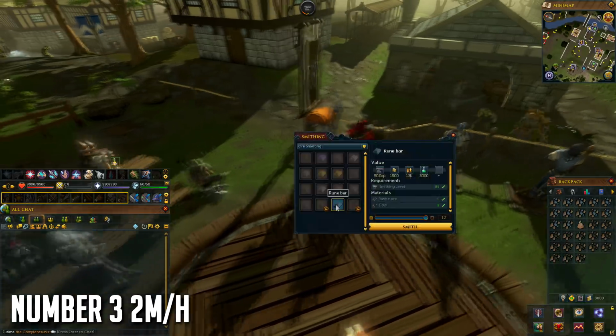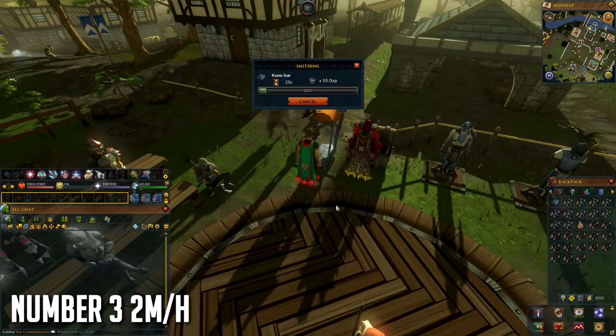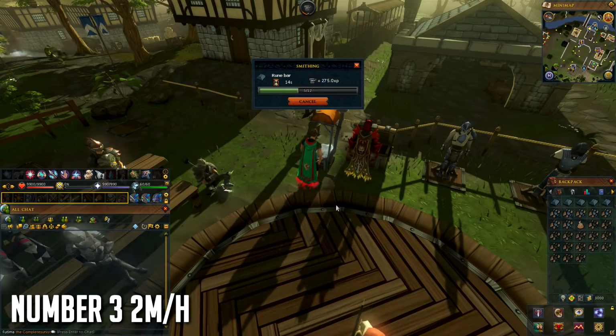So if you're a free to play player with 85 smithing, you can do this method to 99 smithing and make a huge amount of profit. So all in all, very nice and AFK. Good money making method, and by AFK I mean you can AFK a bit, you can't hard AFK of course.